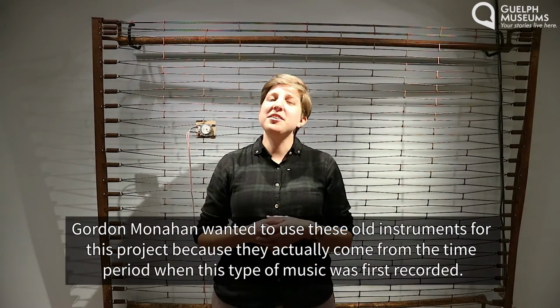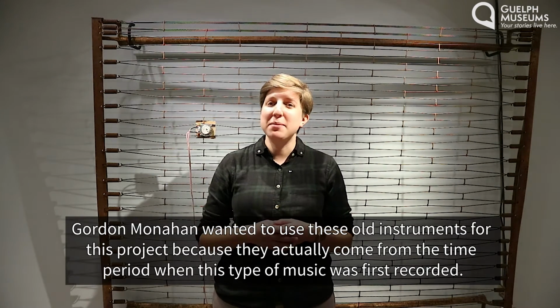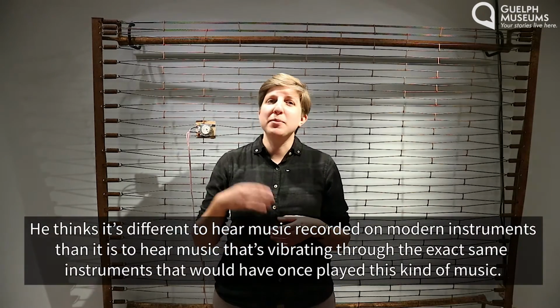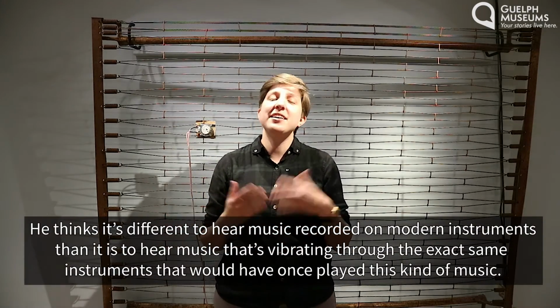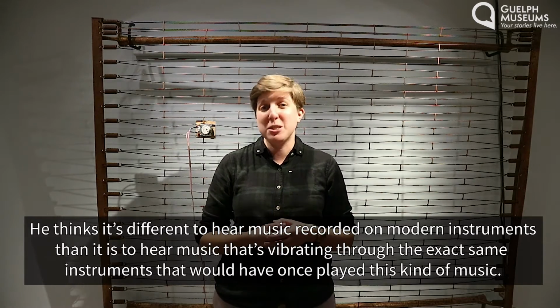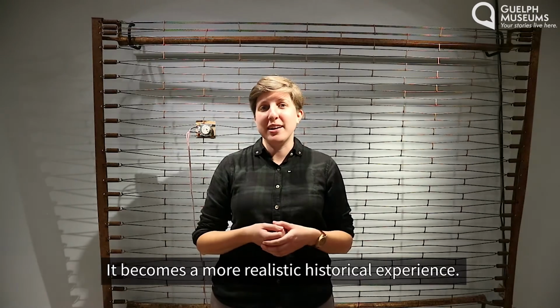Gordon Monahan wanted to use these old instruments for this project because they actually come from the time period when this type of music was first recorded. He thinks it's different to hear music recorded on modern instruments than it is to hear music that's vibrating through the exact same instruments that would have once played this kind of music. It becomes a more realistic historical experience.